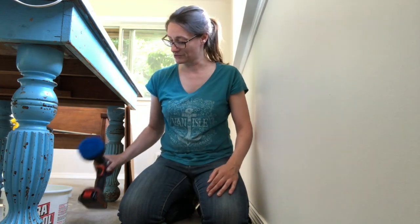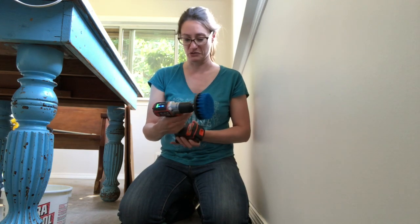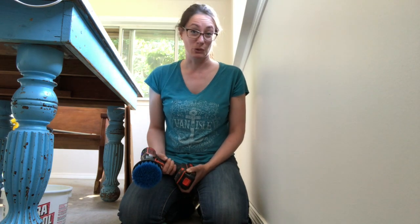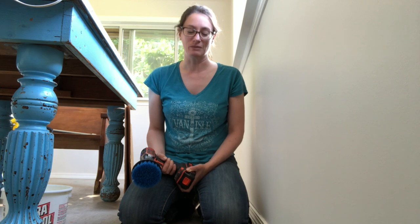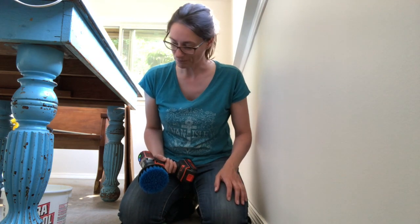So I'm running out of elbow grease with all the painting and scrubbing lately, so I went down to Canadian Tire and I picked up a brush on a drill. And I have no idea if it's any good, but I'm really hoping that it's going to shorten up the amount of work here and at least make it tolerable, because these floors are hideous.